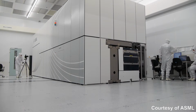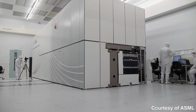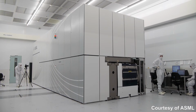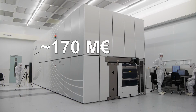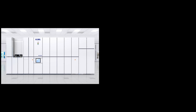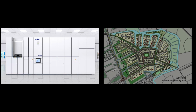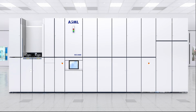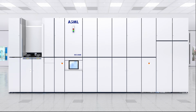Now, even though the principle of operation is very simple, the price tag of these machines indicates something else. The latest generation of ASML's machine have a purchase price of around 170 million euros apiece. To put that into perspective, the money for just one machine could also buy you a complete residential area with 400 family houses on it here in the Netherlands. And in addition to the purchase price, they cost several millions per year to operate.